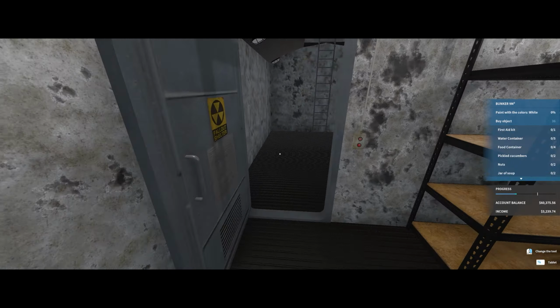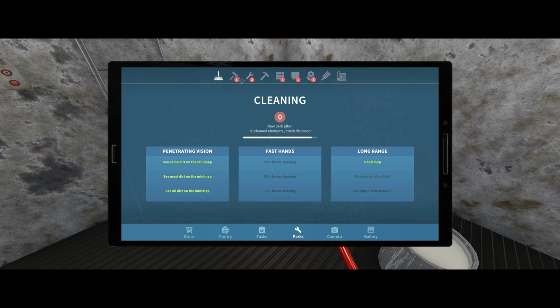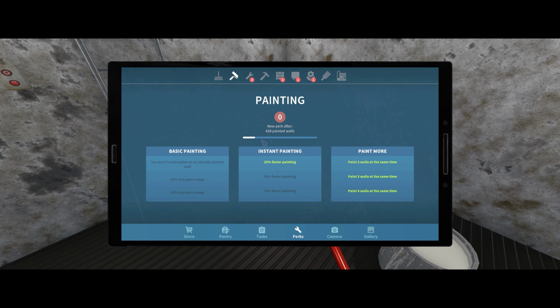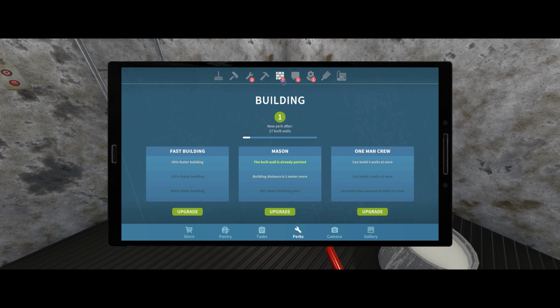So we're going to start with the entryway and paint. I actually think I have a perk point that I can do for painting. 25% faster painting. So we also got this one. 25%, 50%. I don't know how to plaster yet, so I'll save that one.